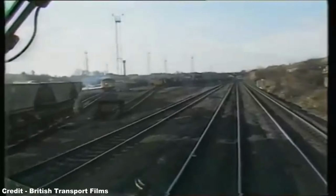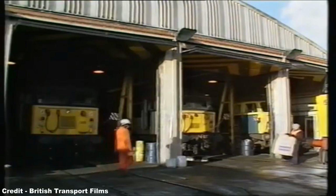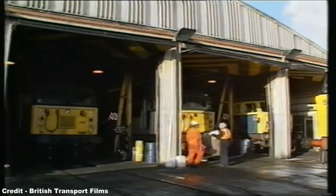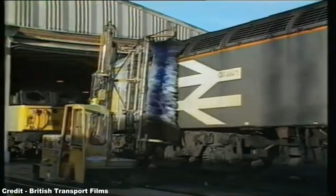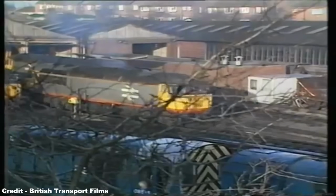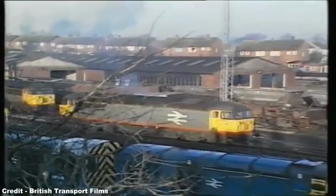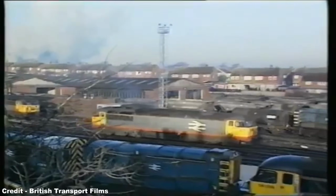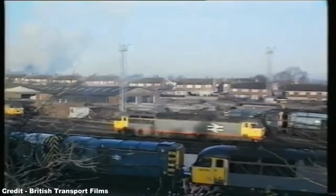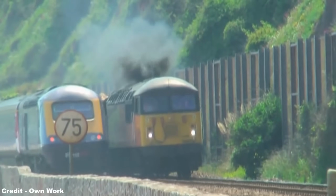However, the biggest concern that dogged these machines throughout their working lives was the question of reliability, which was dubious at best and woeful at worst, the shortcomings of the Class 56s being ultimately the invitation for the budding private freight operators to take matters into their own hands and procure a new fleet of more reliable machines, paving the way for the standardization of the Class 66, which is now the face of the modern rail freight scene.